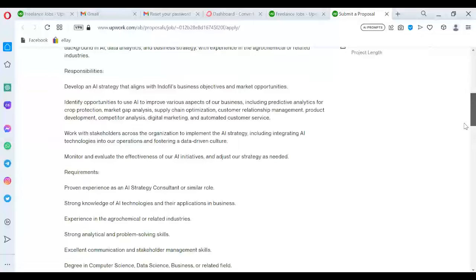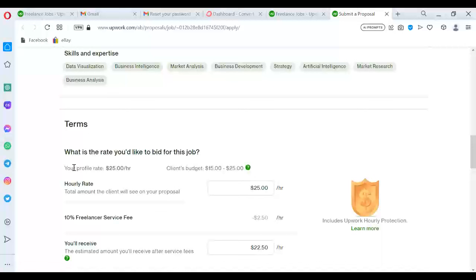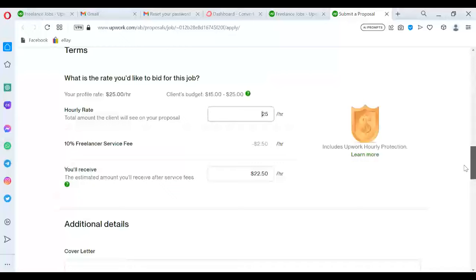Now look at the terms. The profile I'm using says $25 per hour, while this client's budget is 15 to 25. So no problem, you can always use the upper limit since the client is willing to pay for it. Pricing is psychological. That's not why we're here, but most times people don't know that pricing is psychological. So yes, you can use the upper limit.